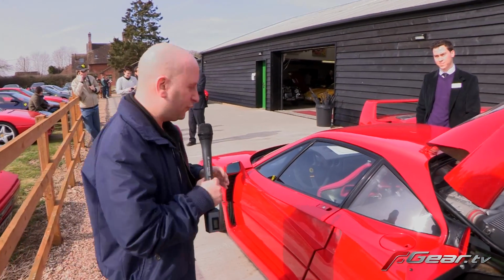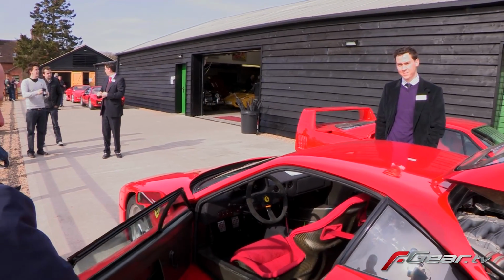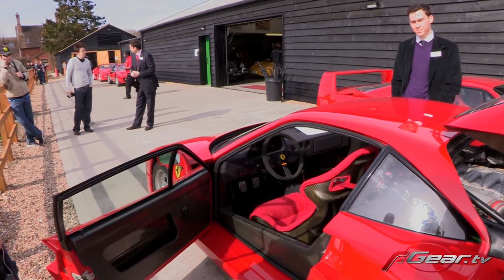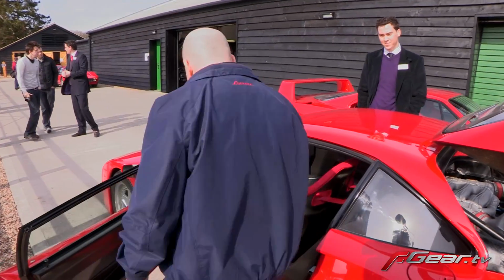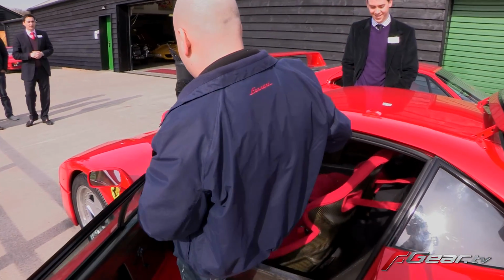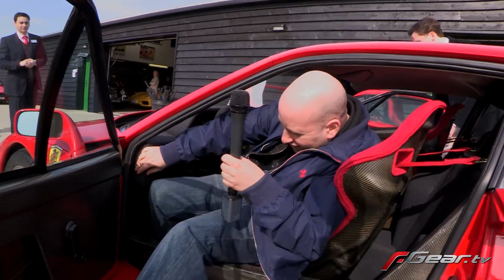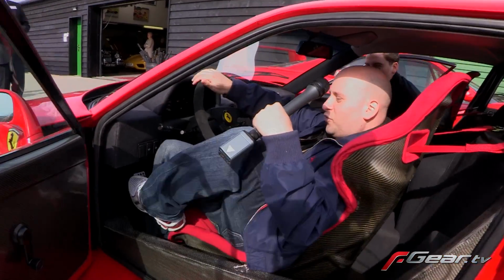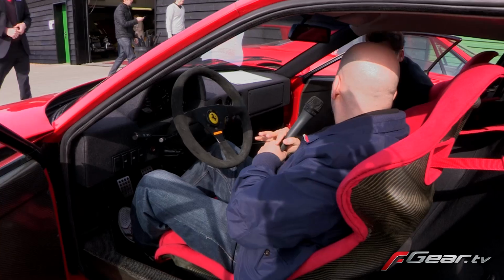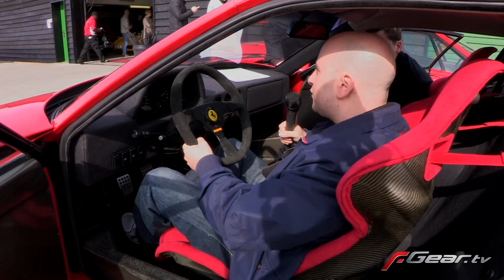Okay, let's have a look inside the F40. Left-hand drive, some nice sports seats, Momo steering wheel. Let's see if I can get in now. There's a bit of carbon fibre in my way, but it's okay because I'm little. These cars were designed for people like me. Isn't that right? Short Italians. Short Italians. Actually, I'd fit in this quite well.